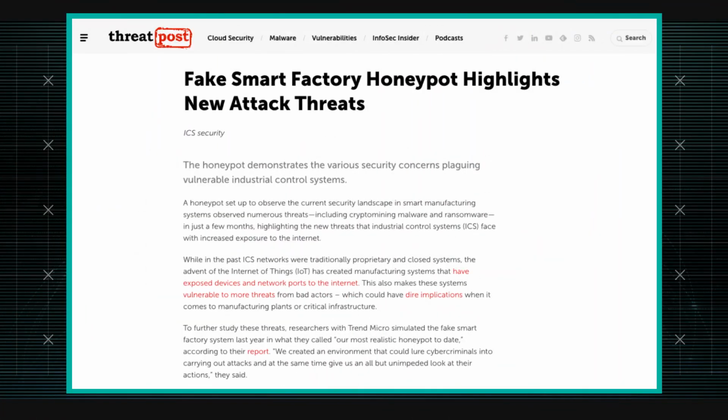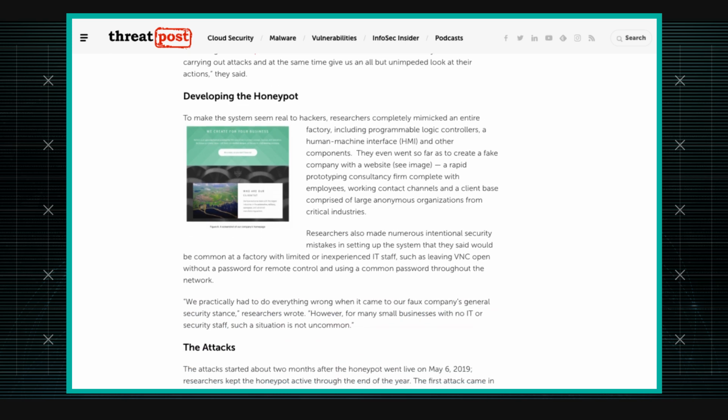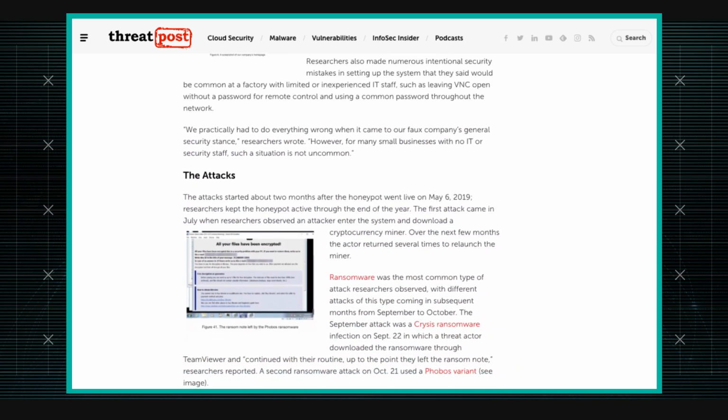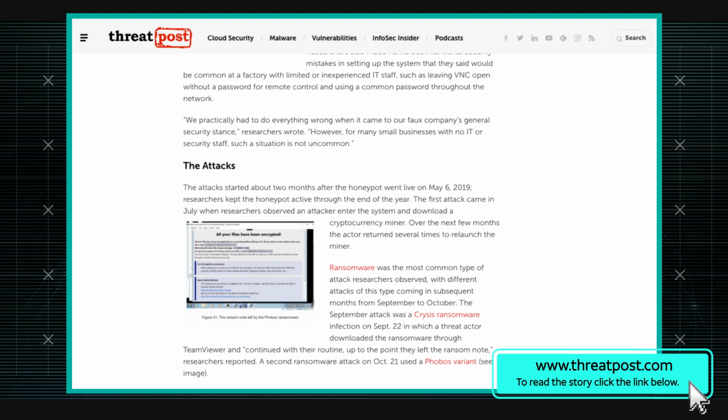Sure. There's a lot of concern and a lot of press about Internet-connected devices, the Internet of Things, and particularly as this intersects with the manufacturing sector and various smart plants and smart manufacturing environments. But it's always interesting because you don't see as much data around what the actual threats are as you do with other, more traditional networks.